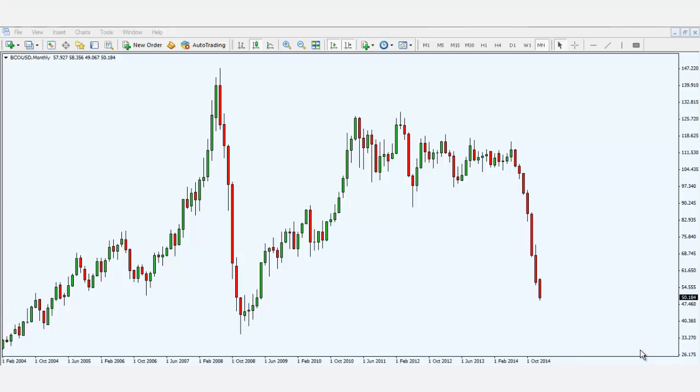So this week, I'll be looking to cover namely 3 things. The first being crude oil due to its massive downtrend, and next we'll be covering euro dollar, followed by gold. So let's roll. This is the monthly chart of crude oil, and let's have a look at it.